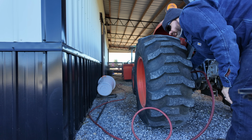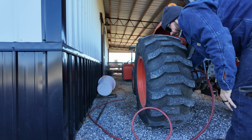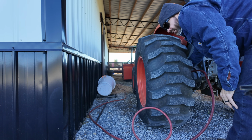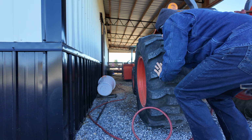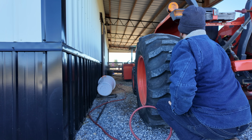Probably have to get our big trailer and put the ramps out and just roll it up on there and take it out, because I'm not gonna pick this thing up and put it in the back of the truck. At least I'm not. My back's feeling good. I don't want to get it stirred up again, because that would be one way to get it stirred up, I can tell you that.